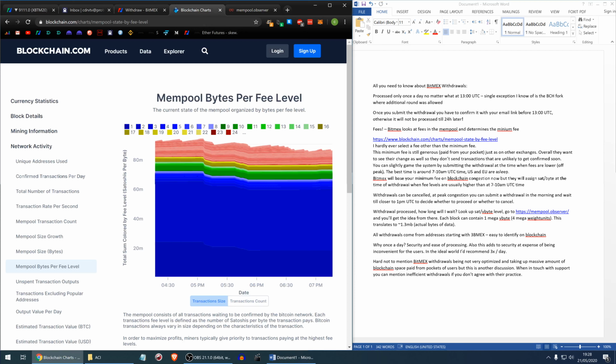You can see that tendency, the trend of the mempool, how big, how small it is, whether fees are going up or down on this chart by blockchain.com, a website which I don't like too much because they supported Bcash. And this will tell you whether the fees are going down or up, and whether to expect your withdrawal soon or whether not to expect your withdrawal at all on that day. So that should be helpful.